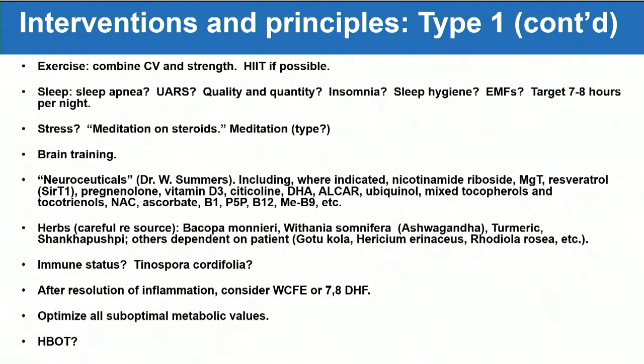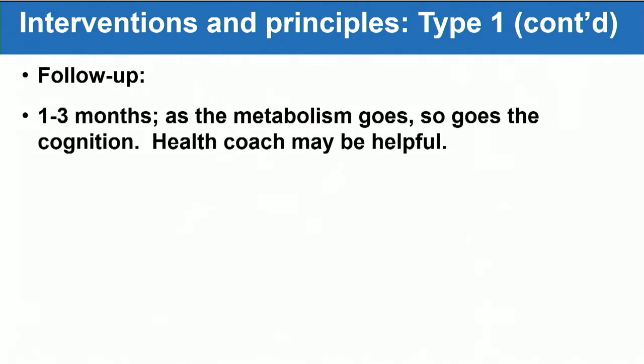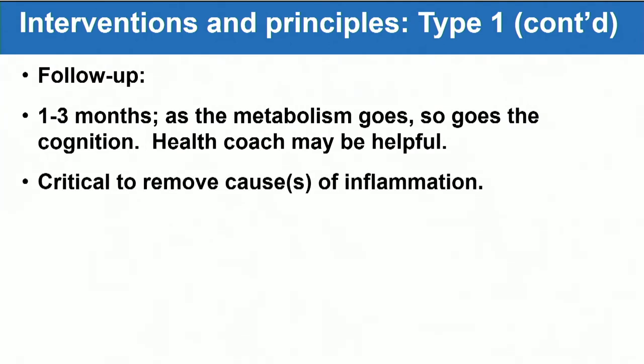If you have a lot of vascular component, consider hyperbaric oxygen, or what I like even better is called EWOT. Anyone use EWOT? Yeah, great. Okay, so this is exercise with oxygen training. You literally jump on a bike for 15 or 20 minutes and do it with 100% oxygen, and it actually supports the brain, supports, by the way, the macula as well and other areas. So follow up, you know, a few months later, as the metabolism goes, so goes the cognition. If your metabolism is horrible, your cognition doesn't tend to get better. Use a health coach. They can be very, very helpful.